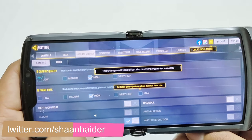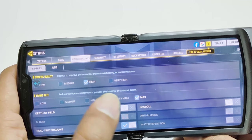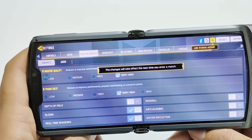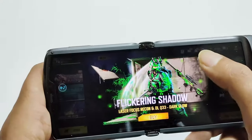I can select the high graphics quality. I can also go very high. If I select max for FPS, then the graphics quality moves to high. So let's select very high for frame rate and graphics quality both, and let's play the game a bit.